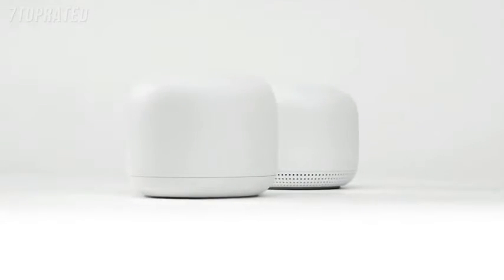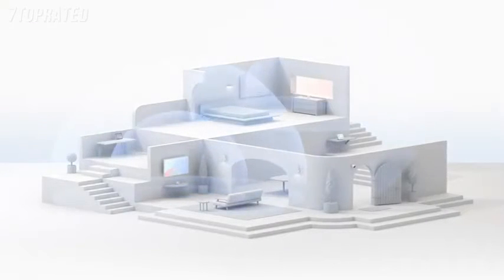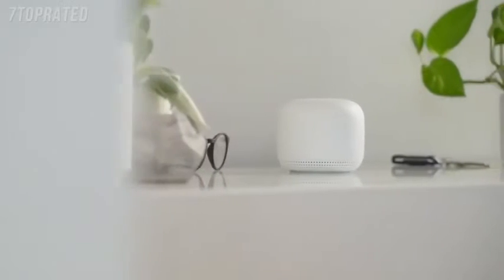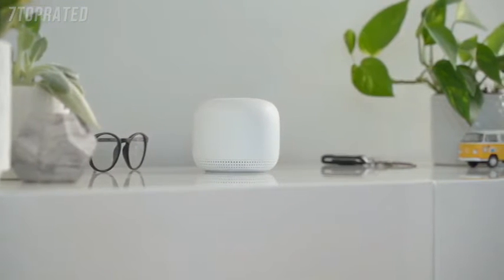Let's set up your Nest Wi-Fi router and point. Your Nest Wi-Fi router and point create a mesh network that replaces your existing router and spreads a strong, reliable signal throughout your home. Each Nest Wi-Fi point also has a speaker with the Google Assistant, so you can play music, get answers to questions, and control compatible devices with your voice.